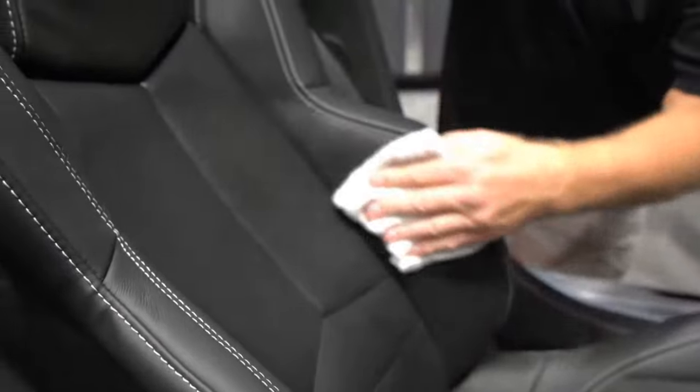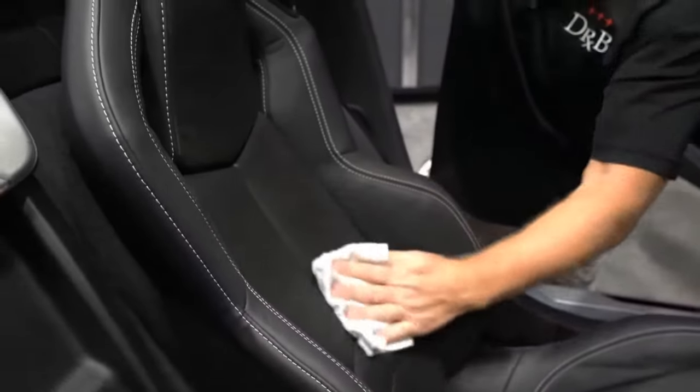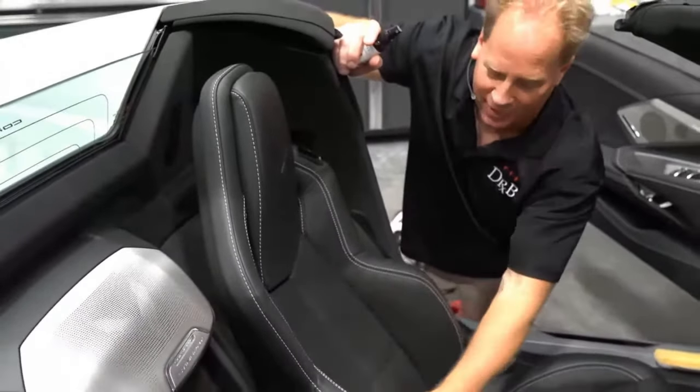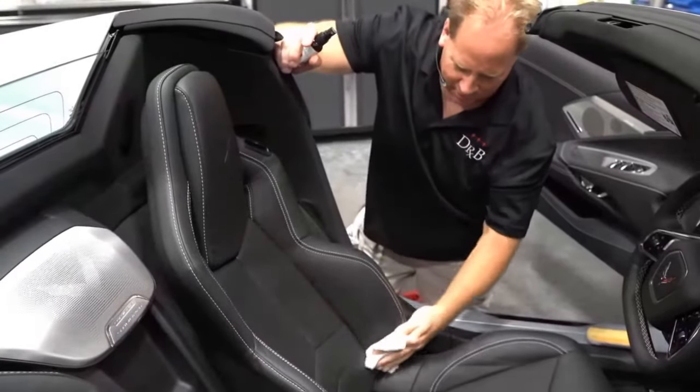I watched some videos to see what other people were showing, and I kept seeing everybody using microfiber, and I watched them try to get the microfiber to move over the leather. It looked so clumsy. I was like, dudes, go old school, get some terry cloth.